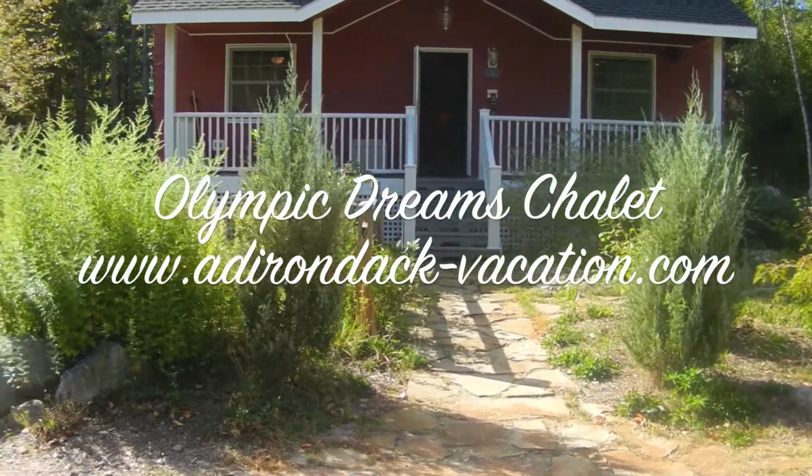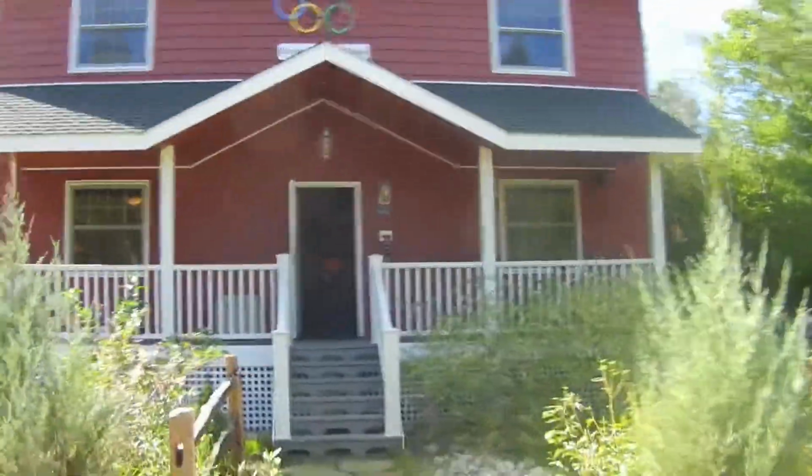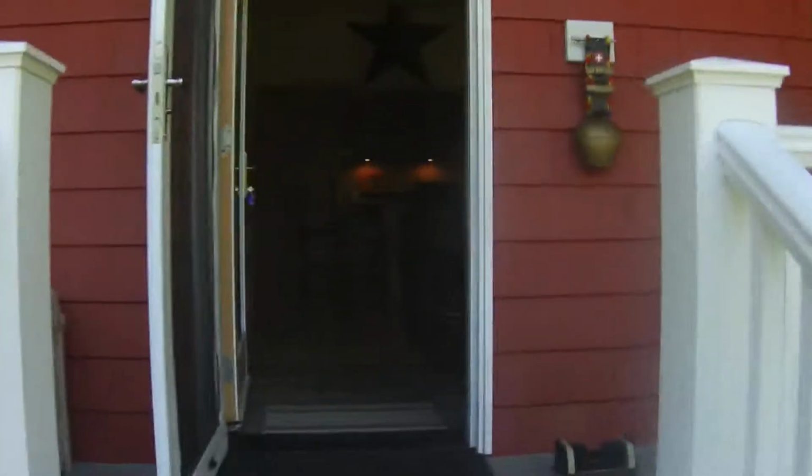Welcome to Olympic Dream Chalet here in Wilmington, New York, right outside of Whiteface Mountain. This is the front of the home here. As we enter into the living room area as well as the kitchen area, you'll see we have our gas fireplace. The home also has 5 flat screen TVs.